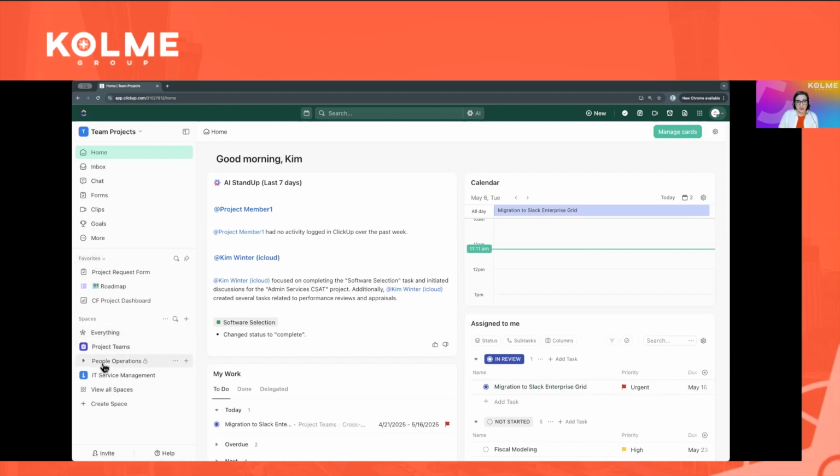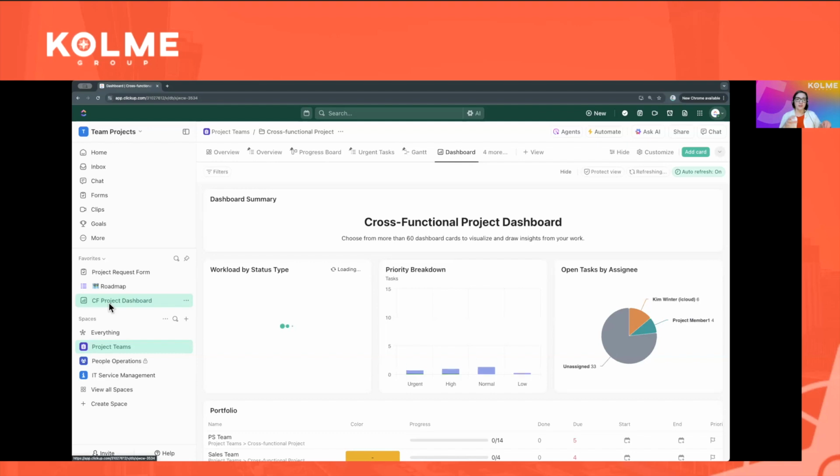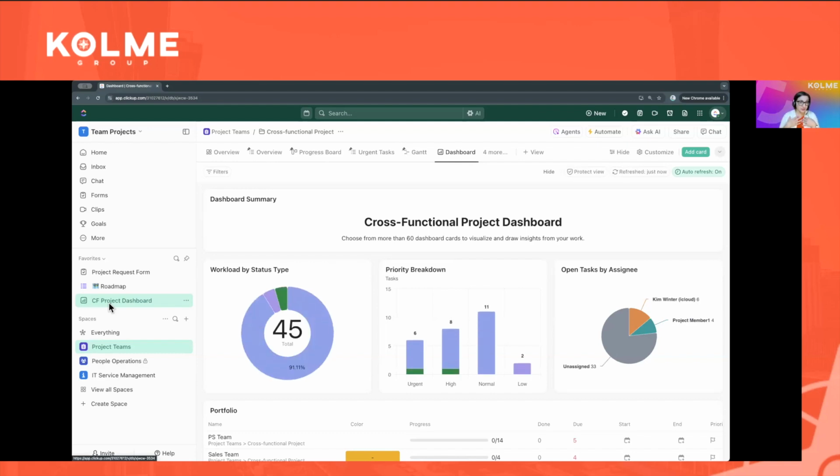There's a lot on my sidebar. There's a lot of projects going on that I am involved in. So I actually have a list of favorites here, and I can pop right into either the project or I can come to a dashboard. So just like the home view was the hub for my personal items that I need to address, everything that's assigned to me, a dashboard is your team's hub for the projects that we're managing here in ClickUp.